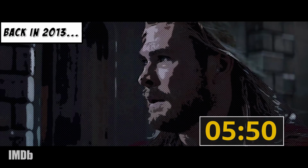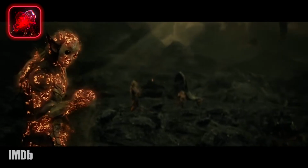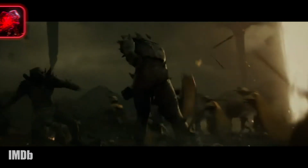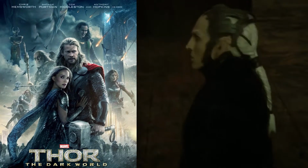Thor: The Dark World drops a third rock into the mix, the Reality Stone, which has the power to bend the laws of physics and alter reality. The Dark Elves liquefy the stone into a weapon called the Ether, in an attempt to plunge reality into darkness during the Convergence when all 9 realms align every 5,000 years. Okay, that sounds confusing, but they're dark elves.